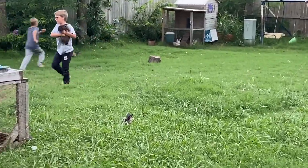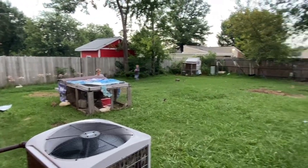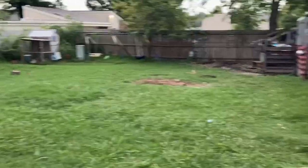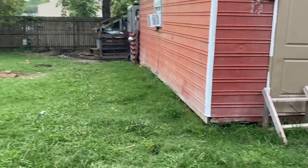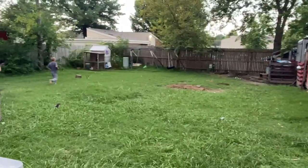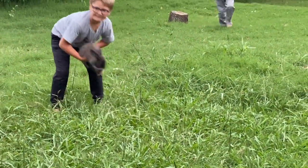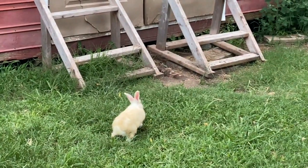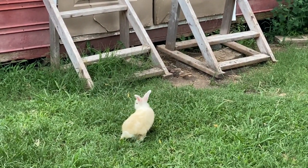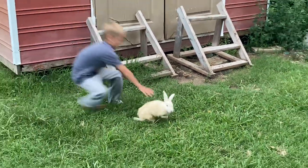There are so many rabbits out right now. So many of them. Well, there's one right there. Just went under the barn. That'll be something to get later. Hiding in the grass. Nope. Got him. Bunny, where are you going? Where are you going, Bunny? Oop. Outsmarted.